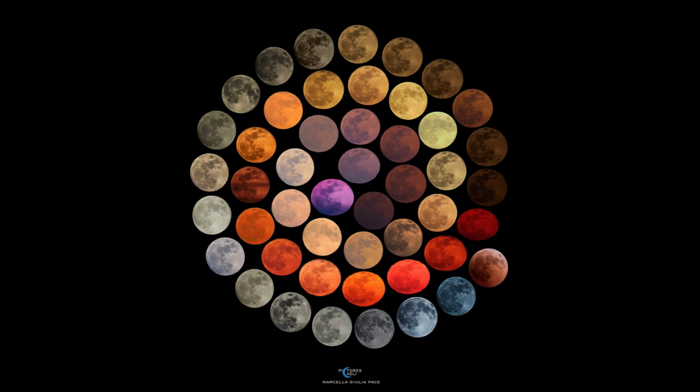The Moon is drifting away from the Earth. The Moon is moving approximately 3.8 centimeters away from our planet every year.